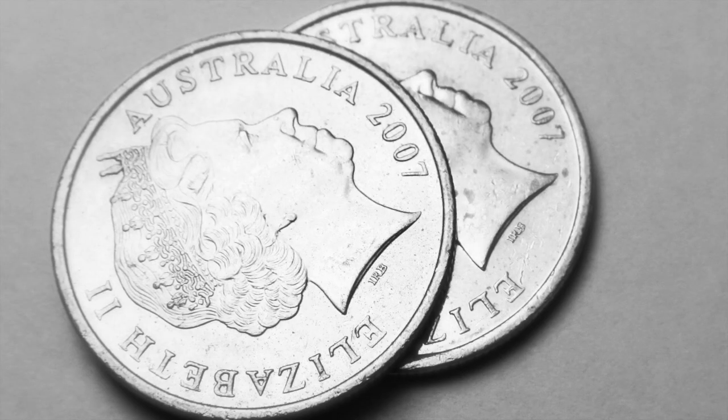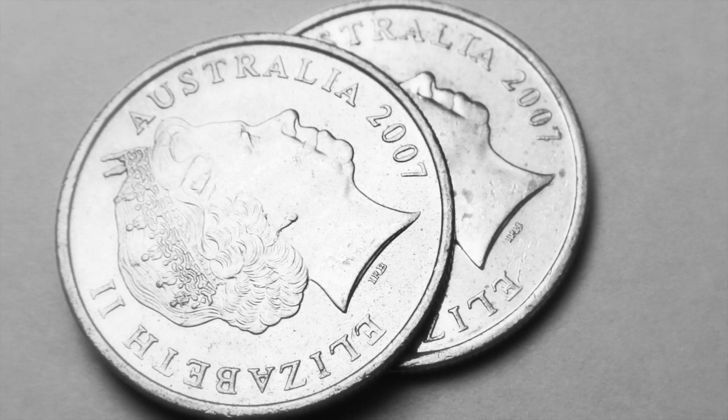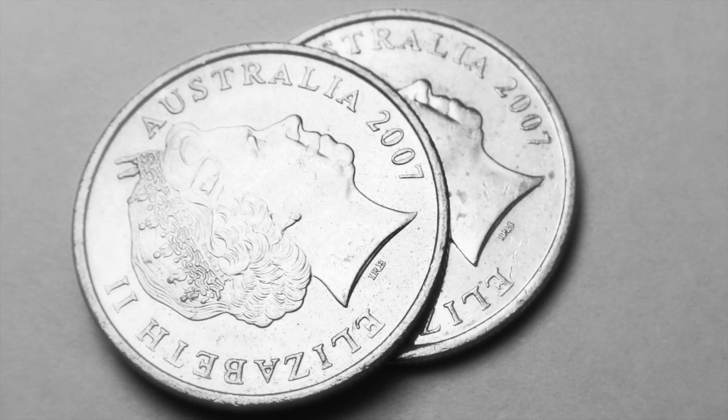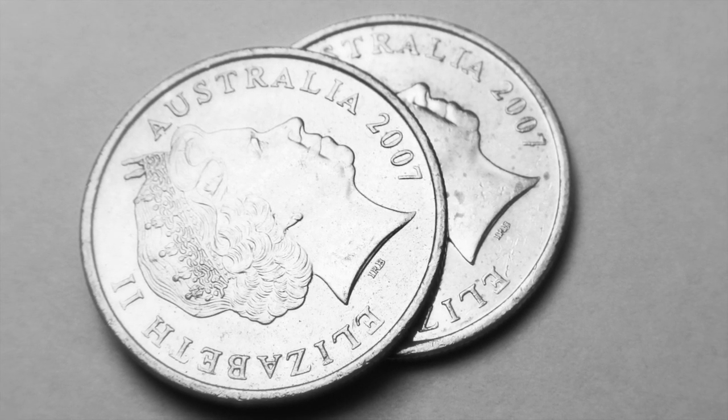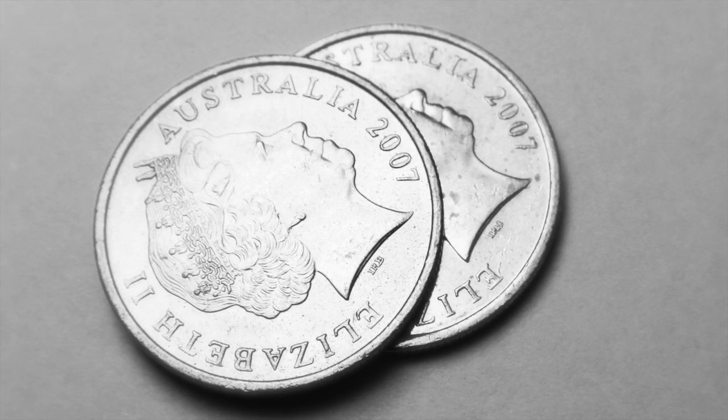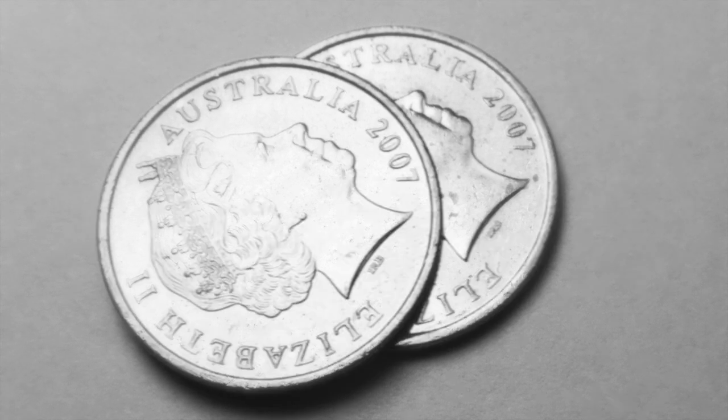And finally, an extremely rare error in 2007 had some 5-cent coins with the Queen's portrait on both sides. That's right, it was actually a two-headed or two-faced coin if you're a Batman fan. If you manage to find one of these, keep it safe. Very few have been found, and at this point in time, they are very valuable.